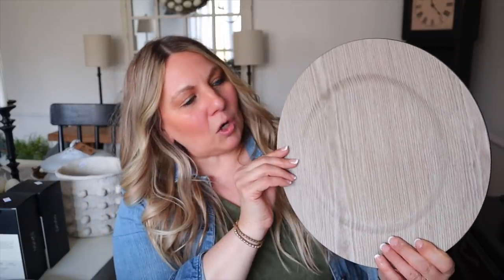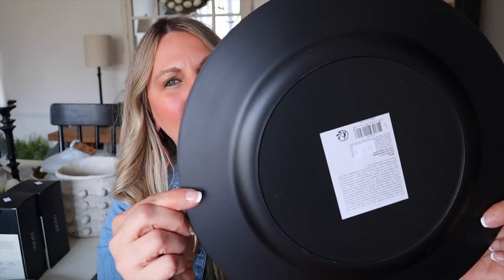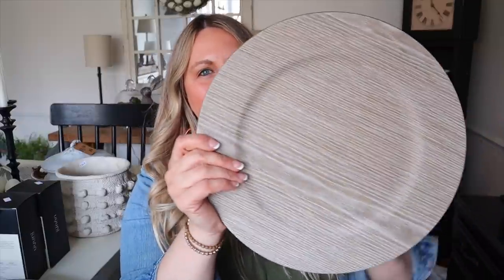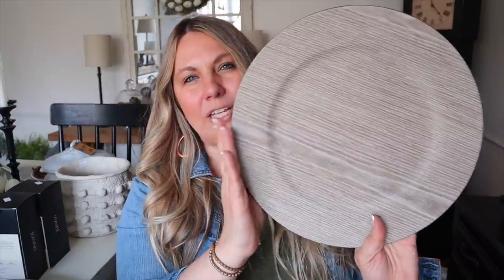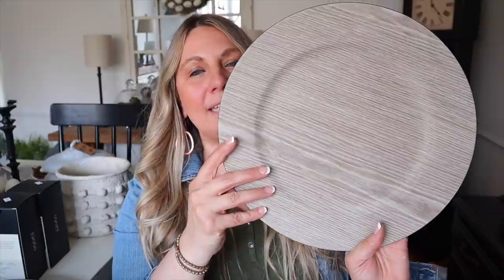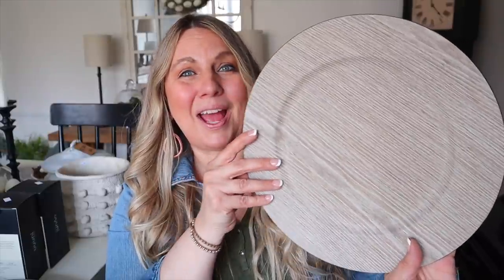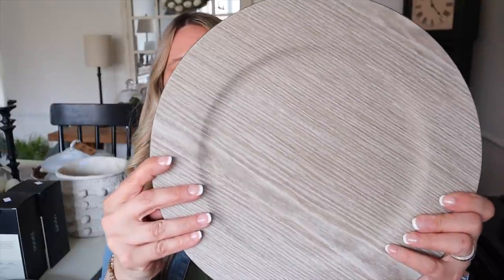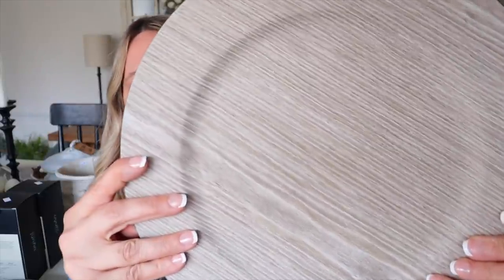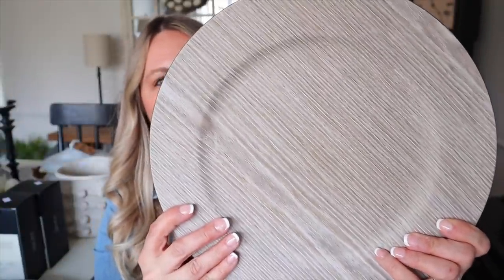I like that lighter wood tone. They were only $4.95. So I thought that that was a really good price. So I ended up picking up six of these. So I will actually use these in my dining room now. And then the ones that are in my dining room, I'll use in the kitchen because I needed some more anyway. So I just thought the color was super, super pretty too. I love that lighter wood texture. And I thought the price was really reasonable as well.